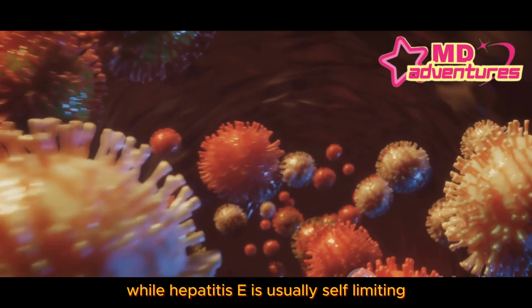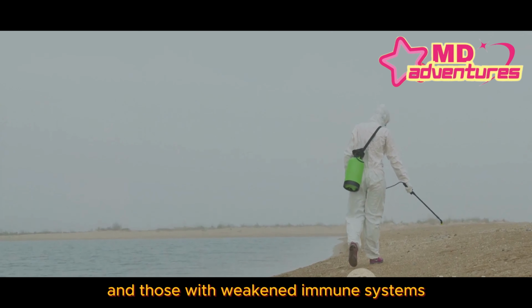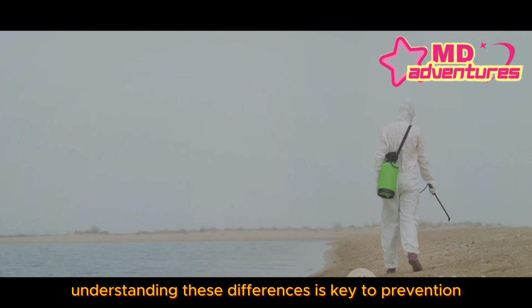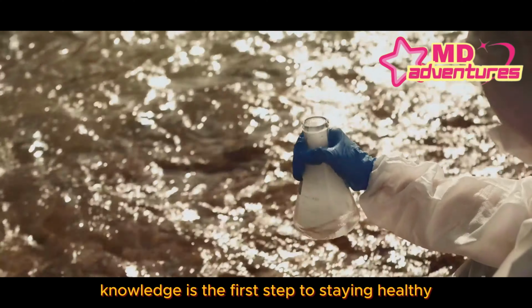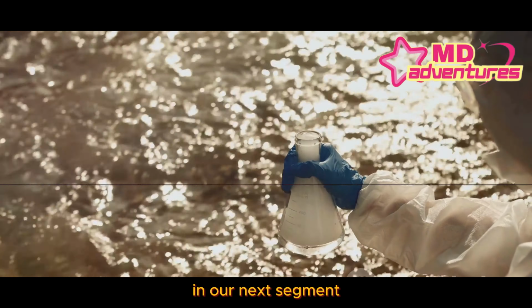While hepatitis E is usually self-limiting, it can be severe in certain people, including pregnant women and those with weakened immune systems. Each type of hepatitis is unique, and understanding these differences is key to prevention and treatment. After all, knowledge is the first step to staying healthy. Stay tuned as we delve deeper into the causes and risk factors of hepatitis in our next segment.